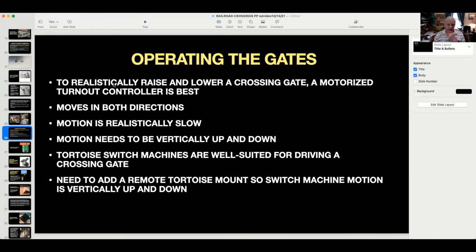Now, how do we operate the gates? Well, to realistically raise and lower a crossing gate, you need a motorized turnout controller. That's probably best. You need something that's slow. You don't want a switch machine of the magnet type that just slams them open and shut. You want it to move slow and realistically, in both directions, both up and down. And it needs to be a vertical motion, obviously. The rod that you push down through the layout is either going to be pushed up or pushed down.